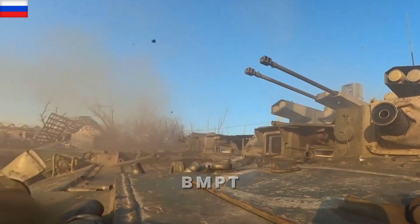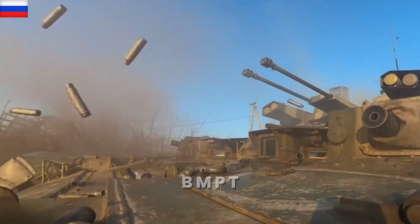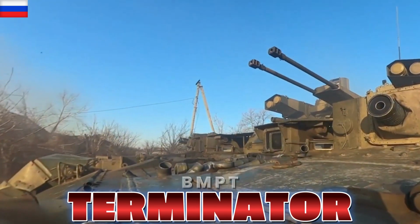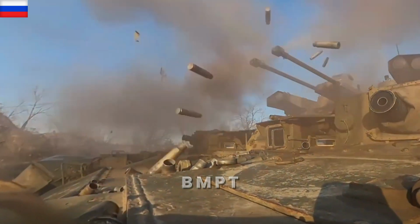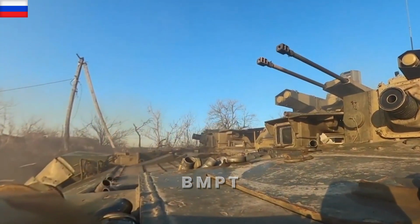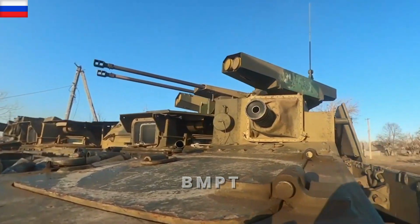Russia uses one of its strongest combat weapons, namely the BMPT Terminator, in battles in urban areas that have occurred since the end of 2022. Urban battles are indeed a scourge for military forces, because they have to fight in the ruins of urban buildings, which are quite narrow and dense.